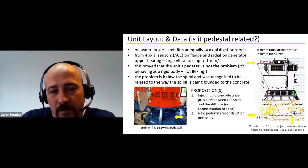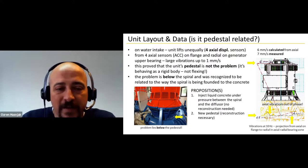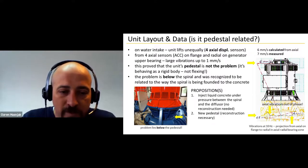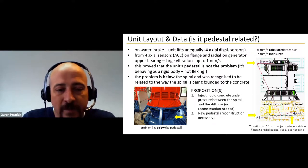The second conclusion, and there was actually a questioning of whether or not it might be, okay, it's not bearing related, then could it be pedestal related? We were thinking maybe this is not stiff enough, so it's kind of flexing its way. What we did was we used sensors here and sensors on the opposite side.